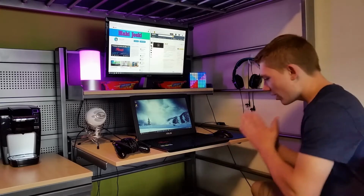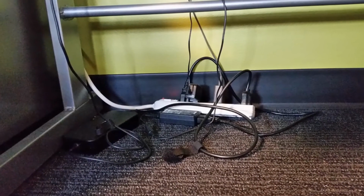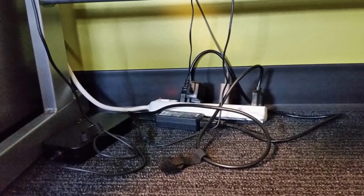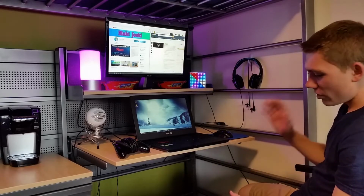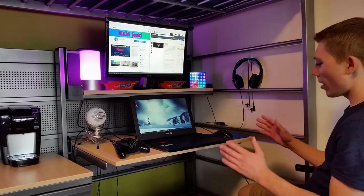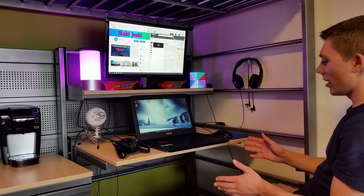As you can see, underneath we have a mess of cables. I've got a power strip. I have 2 power blocks, one for charging my laptop, the other one for hooking up the monitor. It's a mess down there. I should get a cable box, but I haven't been in the dorms that long, so not a big deal. Just gonna leave it for now. I'm always plugging stuff in, unplugging it.